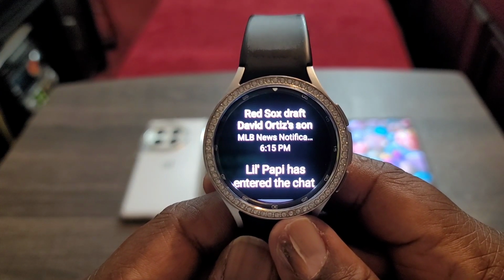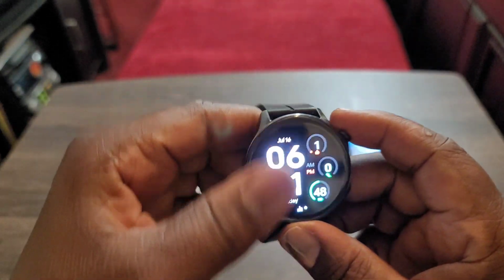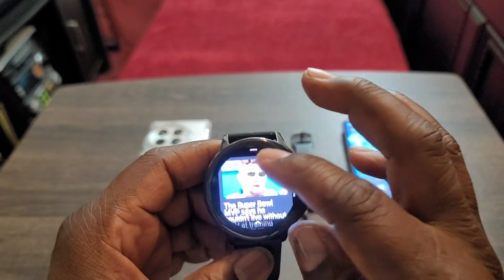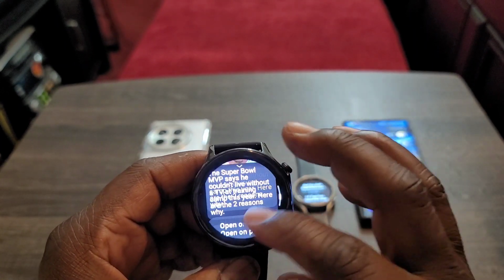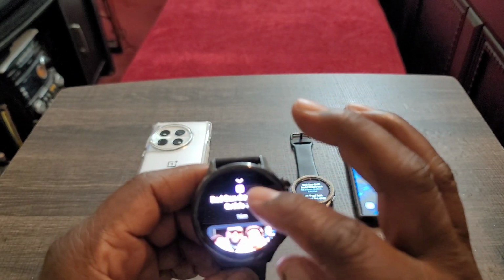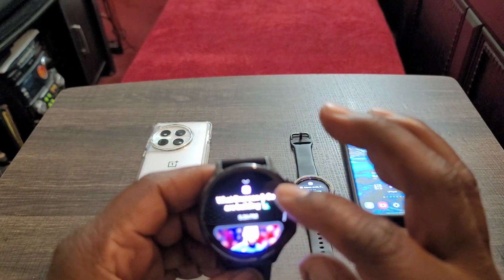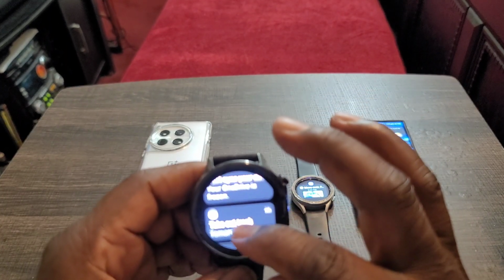As you can see how large that is. Now I'm gonna show you the difference. Not that this is super small, but it's just different. Let me see. I want to show you something with just words. Is this okay? That's the same thing I just used. Let me see something with just words. That's sports again. Let me see.